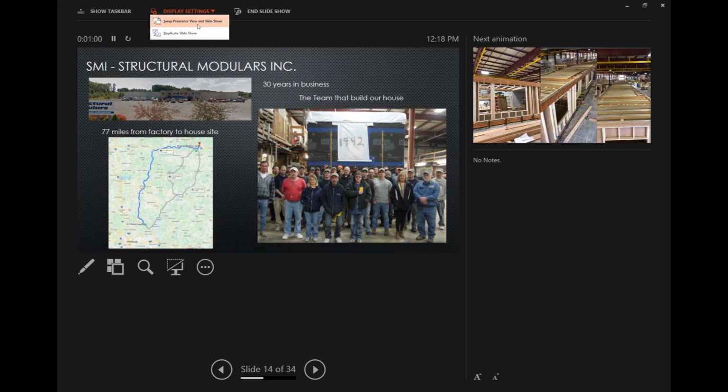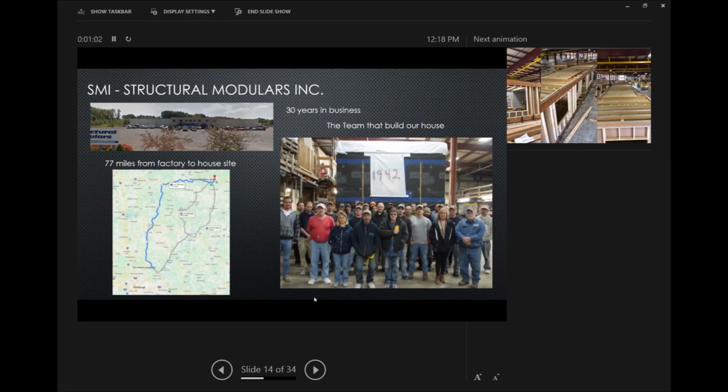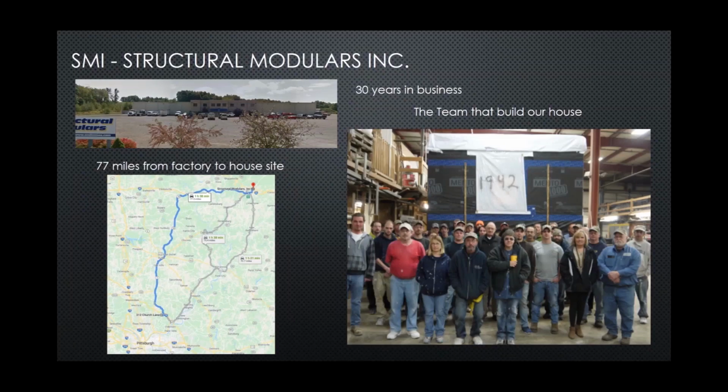Ours was the 1,942nd module that has left that particular factory, and that's some of the work crew. I wanted to get a picture of them because they put so much good detailed effort into what's been built here. Slide, or just tab, whatever.